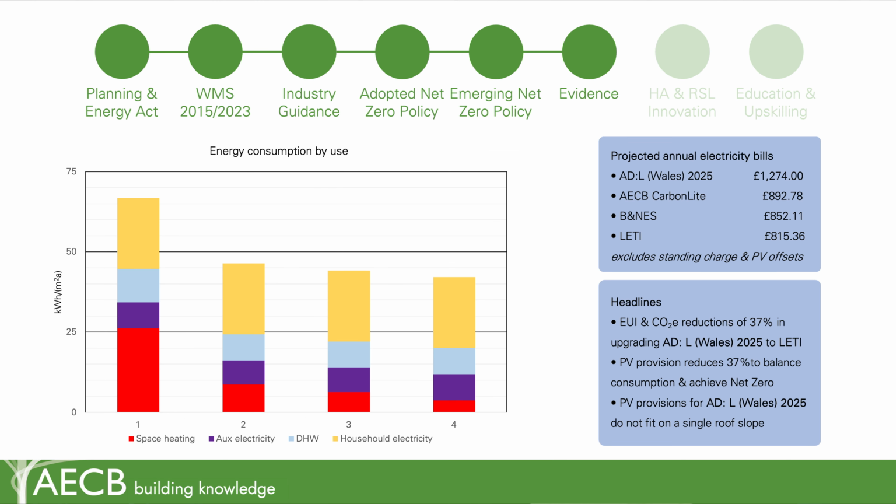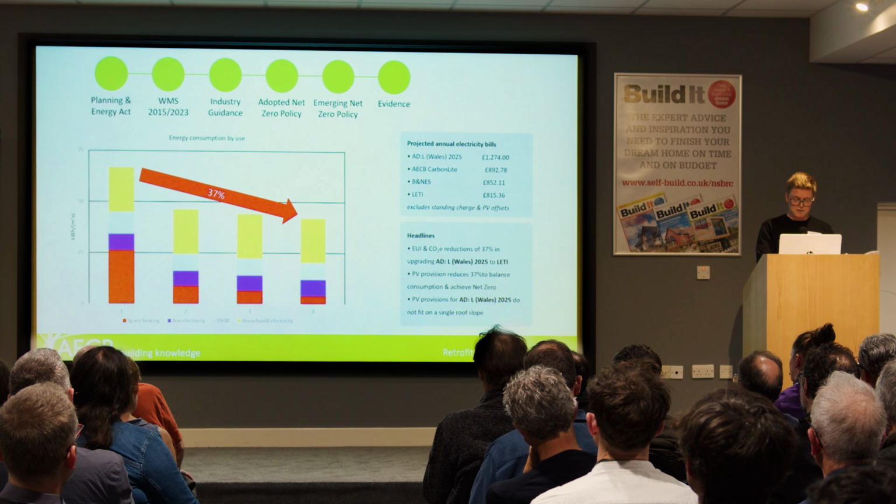We could further demonstrate that EUI, the fundamental demand of these buildings with everything else added in, and the reduction of which is our highest priority according to the earlier referenced energy hierarchy for planning, could be reduced by almost 40%. In net zero terms, this offers a 40% reduction in the amount of photovoltaics required to balance annual consumption, offering significant lifetime cost and carbon savings.